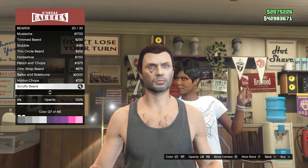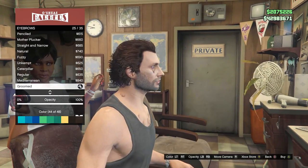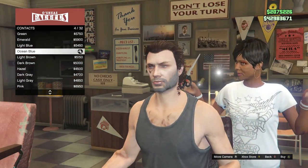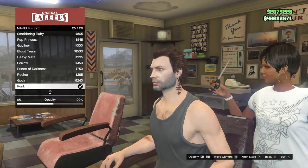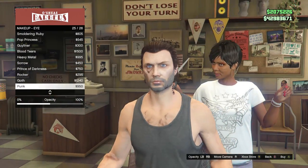Under beards, give him the scruffy beard with color number 27. For eyebrows, I just went with groomed and matched them with the color of the hair. Contact should be set to ocean blue. And finally, go into the eye makeup and choose punk with the opacity at about 50%.